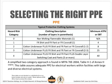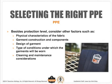Besides just looking at the level of protection, of course, there are other very important factors that you should consider when you select the appropriate PPE. These include the physical characteristics of the fabric. Is it durable? Is it comfortable? Will my workers wear it? Is it breathable? Garment construction and components. Do they use non-melting zippers and hook and loops? The design of the garment. Which style is going to work best for my work environment? Does it have the storage space that I need for the tools that I need?